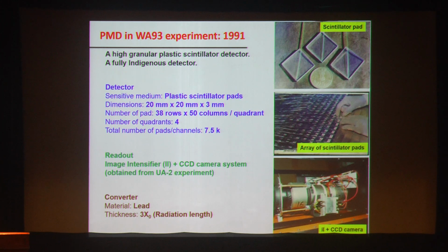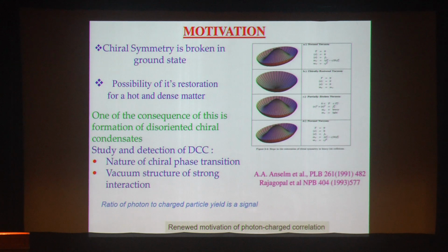then the light will be photon. If it is a smaller one, then the light will be hadron. So this is how this principle goes. Now in between, around 1991, there was a paper by Rajagopal and Wilczek, and that made this photon and charged particle measurement more interesting, in the sense that there was an additional motivation in this direction.